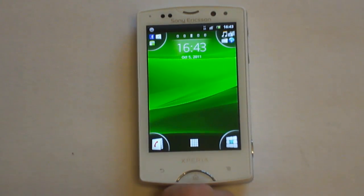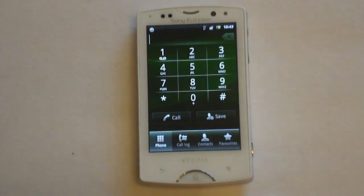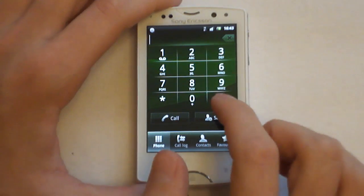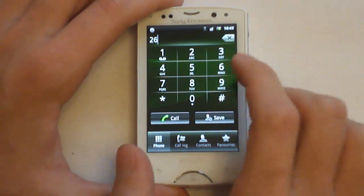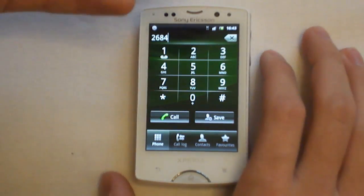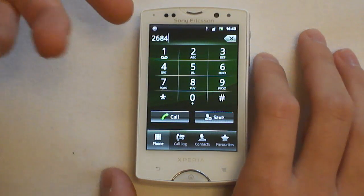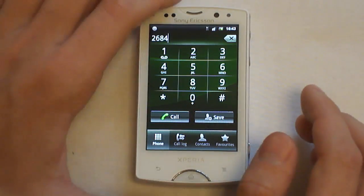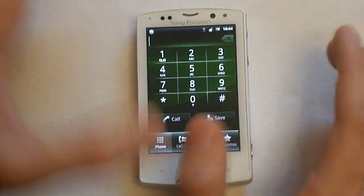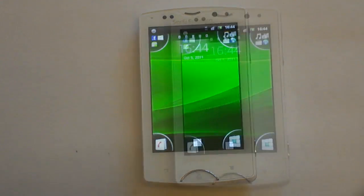There is one little niggle I have with the phone, and that's in the phone app itself. Basically, usually if you start typing in the letters of someone's name, like ANTH for Anthony, usually it would come up with Anthony as a suggestion, but this doesn't really happen on this phone. You have to type in the number or go into your contacts list. I just like the convenience of having the suggestions coming up, but it's not too much of a big deal, just something that annoys me a little bit.